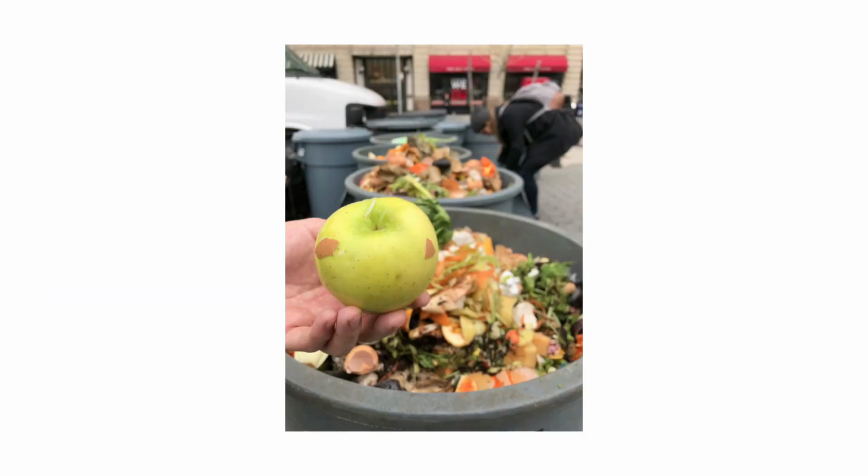One day, we were shopping in green markets, and we saw this apple in the compost bin. It's still fresh, colorful, but it would be sent to compost. We were shocked, and we wanted to do something about that.